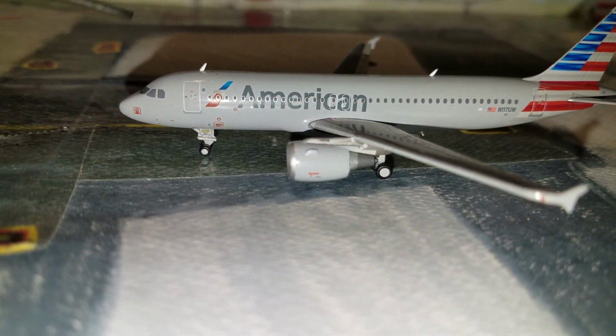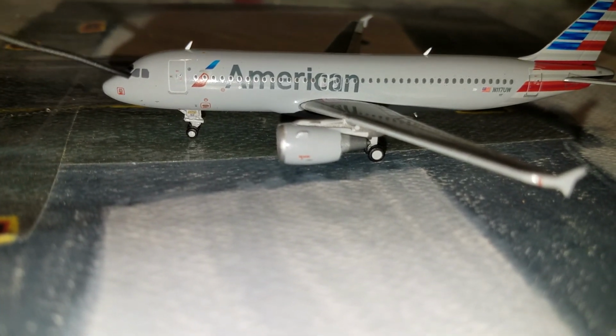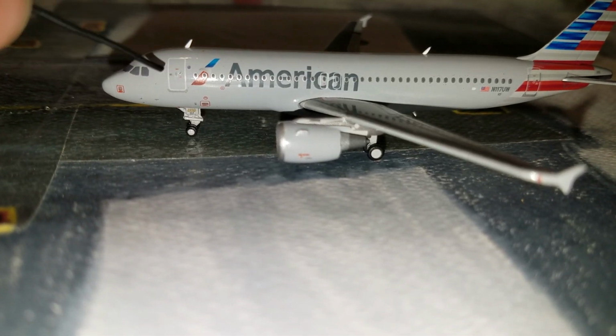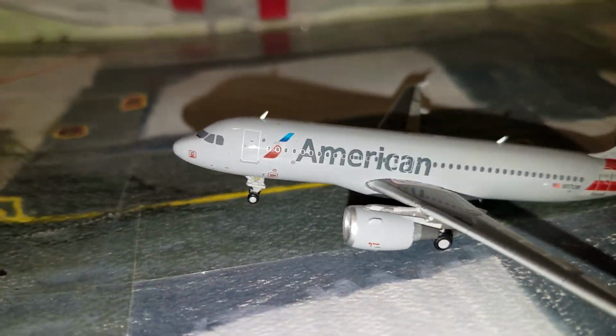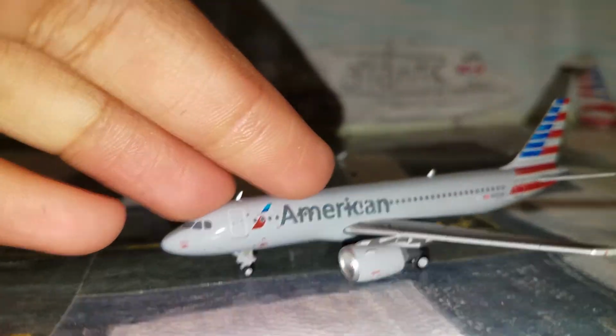But you got the nose cone. You got, I think this is a fuel point, not sure. You got the cockpit windows. Oh wait, that's a thing that they connect to, the electrical system that they hook up with the Christmas vehicle. All right, so that's what that is.